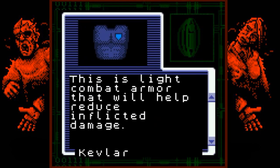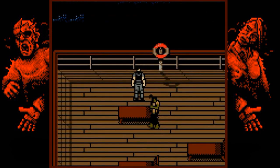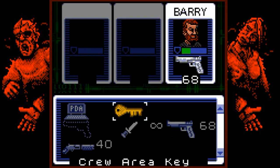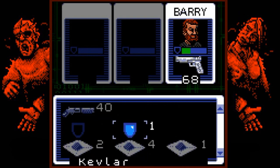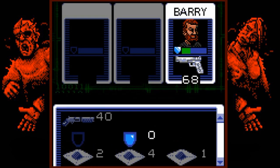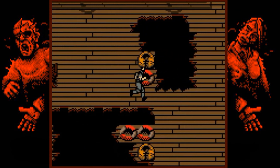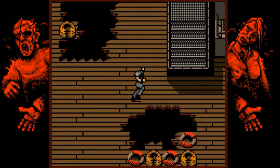There we go. Light combat armor that will help reduce inflicted damage. So we go down here to the armor, and we have Kevlar. So Barry's going to wear it. Is there an armor before Kevlar? I don't think so. But with that Kevlar armor, Barry now takes less damage from attacks.